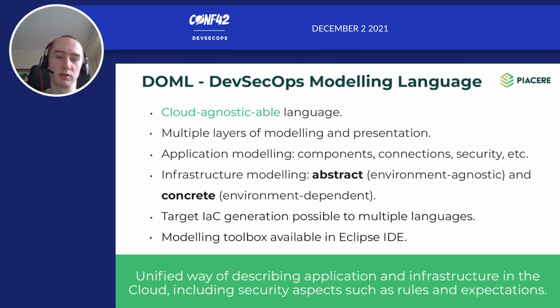The target IAC generation is possible, and it's into multiple languages, as I mentioned: Terraform and Ansible, the basic ones that we are offering at the beginning, that we are thinking about at the moment. And the modeling toolbox is available in the Eclipse IDE, actually the web-based Eclipse Che IDE, based on Eclipse Theia.